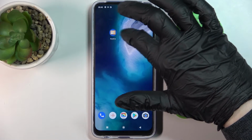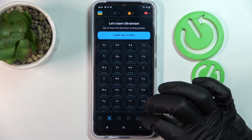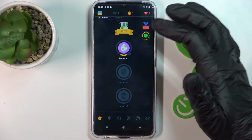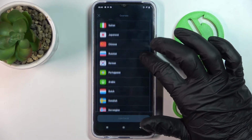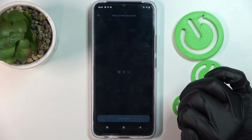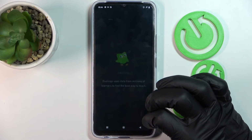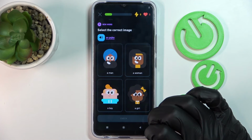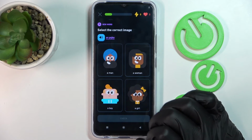The next app is Duolingo, and what it does, it actually helps you learn some languages. So you can start learning a language in this app, and for example, we're gonna learn Swedish right now, and you will spend about 5 minutes each day learning this language, and it will get you through the entire course, and you will know a few of the words when you're done with this course.